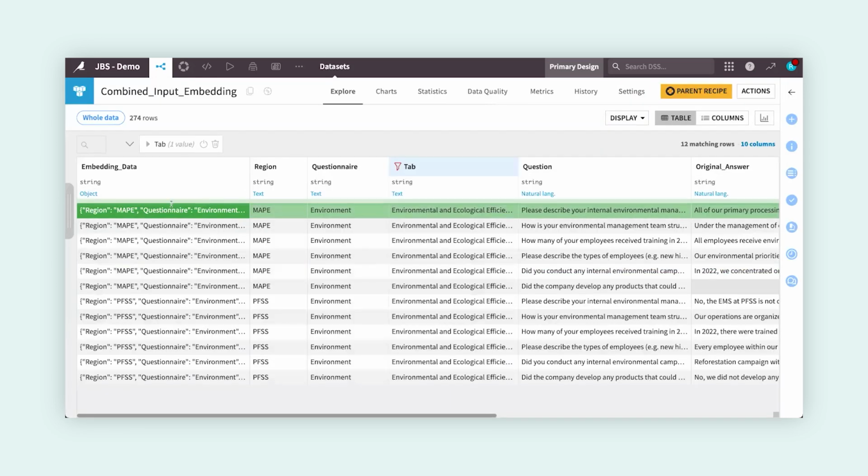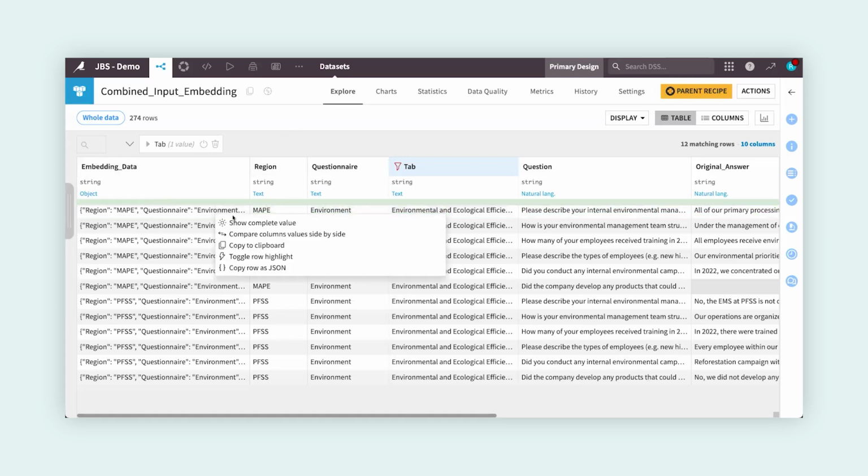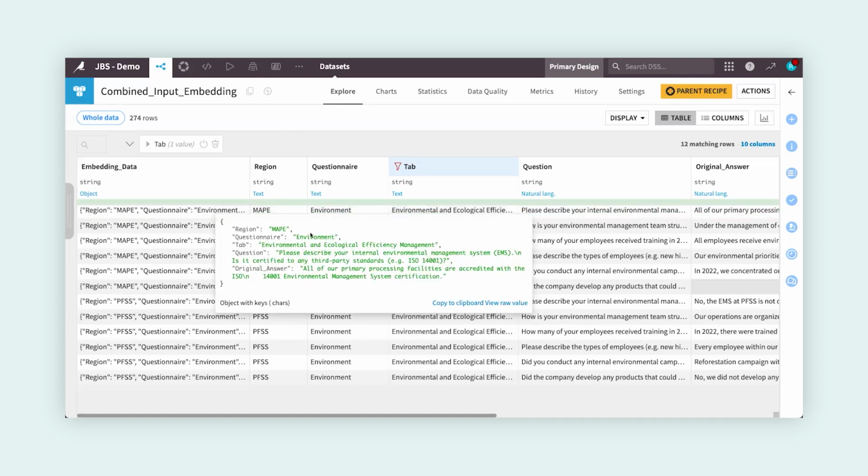We still have the JSON dictionary. We have 274 rows. And the embedding data column is what we're going to be inputting into our vector database. So if I select show complete value, you can see that we have the region, the questionnaire, as well as that original question and original answer.